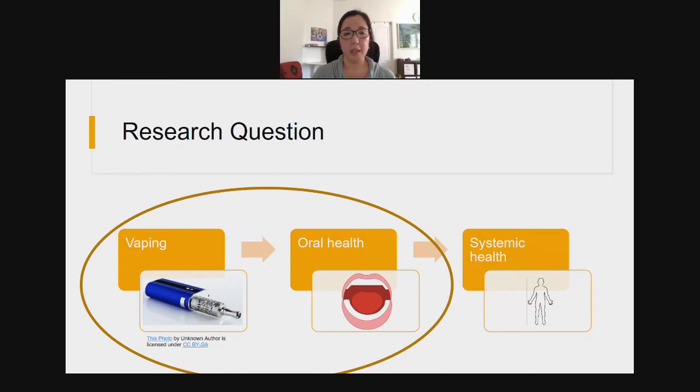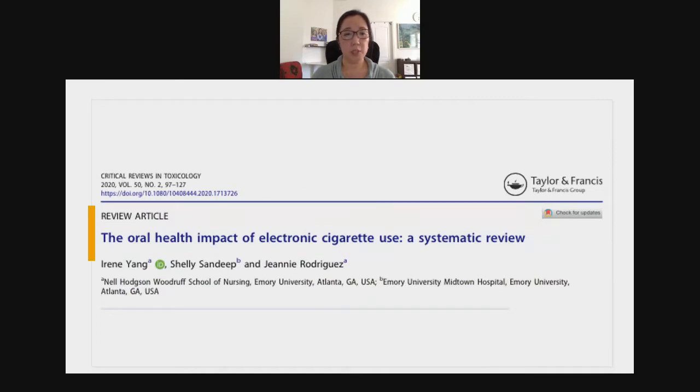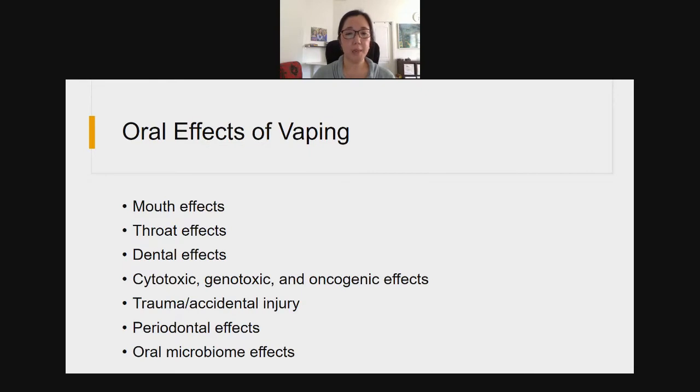Next slide. So I undertook a systematic review just to look at what the literature says about this particular topic, and looked at 99 articles. Next slide. To look at what's out there, and was able to categorize it into 7 different effects. And I have to say that the majority of the literature out there is not very rigorous yet. For example, the mouth and throat effects, most of those studies that I looked at reported these effects as very descriptive, adverse effects that participants were experiencing. It was cross sectional, so not very rigorous.